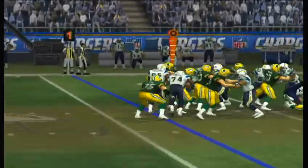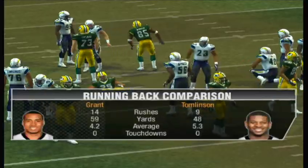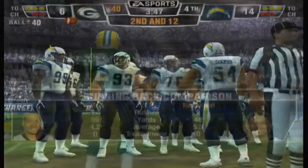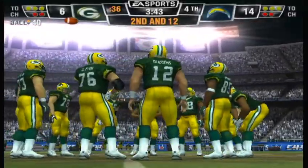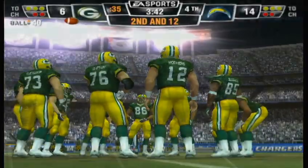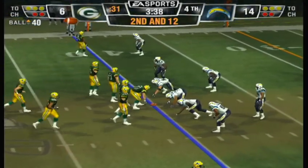Here's the halfback. The halfback runs for 4 yards. Gain of four on the play. Ball on the 40-yard line.